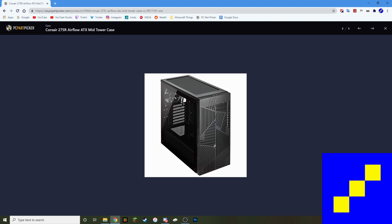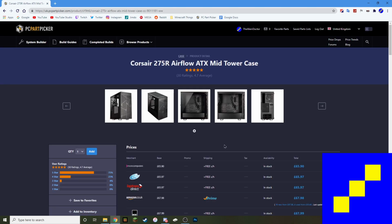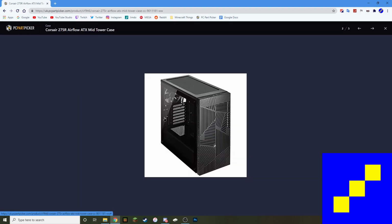Which is good because obviously I'm going to be doing a lot of rendering and video editing and content creation, streaming and whatnot, and I want to have good airflow. I don't want this to throttle at all. Obviously, in saying that, I am going for the stock cooler on the CPU, but anyway. So yeah, this case comes with 3 fans.